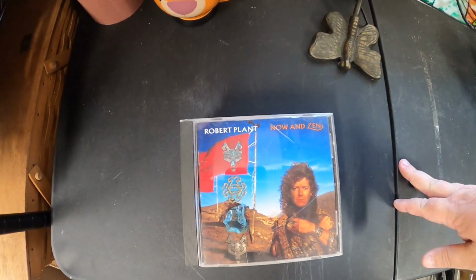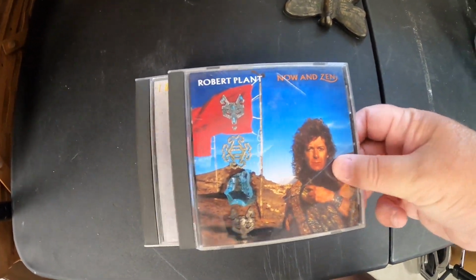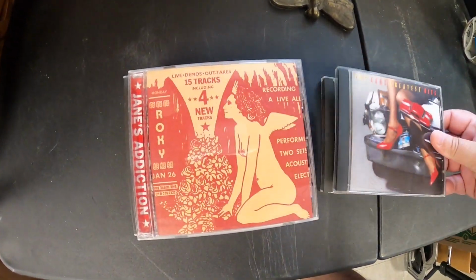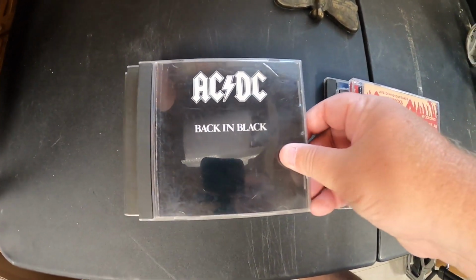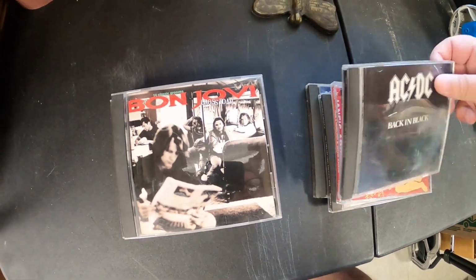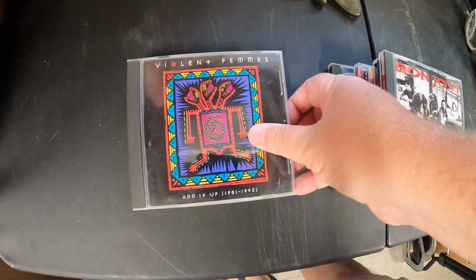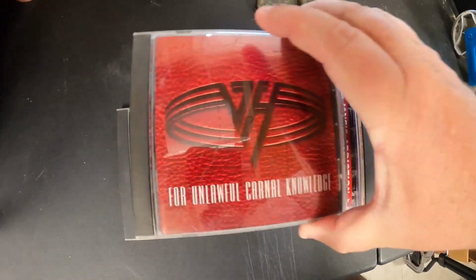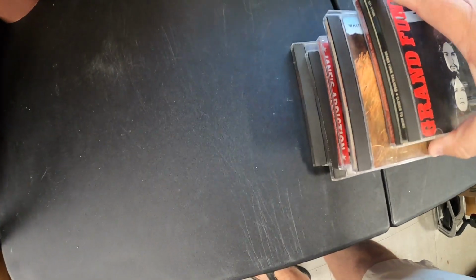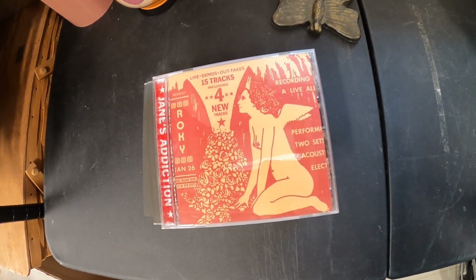All right, we have a CD lot here. This is part of the ones where we got for probably a quarter a piece at a thrift store down in Florida. But Robert Plant, Get the Car's Greatest Hits. This one's Jane's Addiction, AC/DC. This AC/DC is probably one of the best albums they've had. Bon Jovi, Violent Femmes, White Line, Van Halen, and Grand Funk. We're into these for just over $2, and we sold them as a bundle for $14.